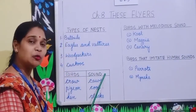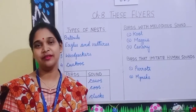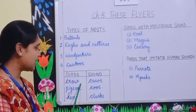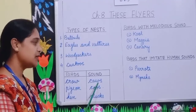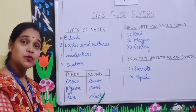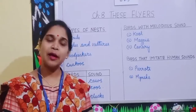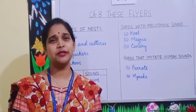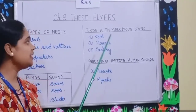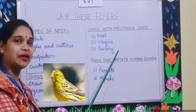Birds make sound. Why do birds make sound? Birds make sound, children, to communicate with other birds. For example, the sound made by a crow is called a caw. Pigeons coo. Hens cluck. Some birds have very melodious sounds. Their sound is very pleasant to hear. These birds are quail, magpie, canary.